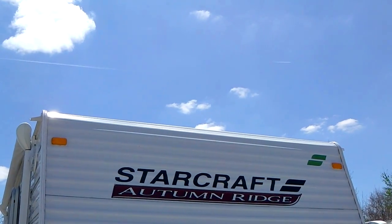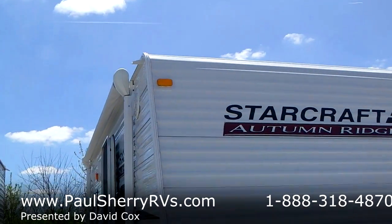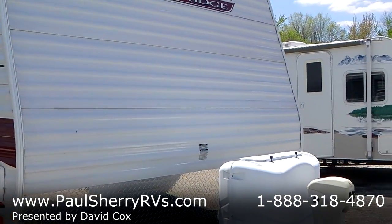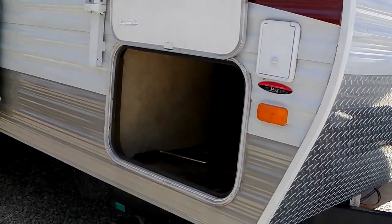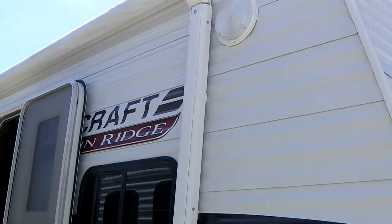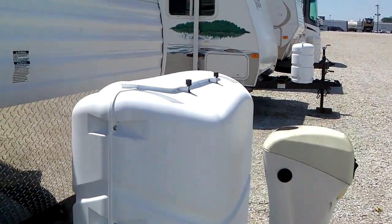Today we're going to do a video on the Starcraft Autumn Ridge. It's a 2012 used travel trailer. Nice travel trailer. Everything's power on this. It has a power tongue jack, power stabilizer jacks, and also a power awning. So everything's power. It has two 30-pound LP tanks here on the front with your battery right behind it.